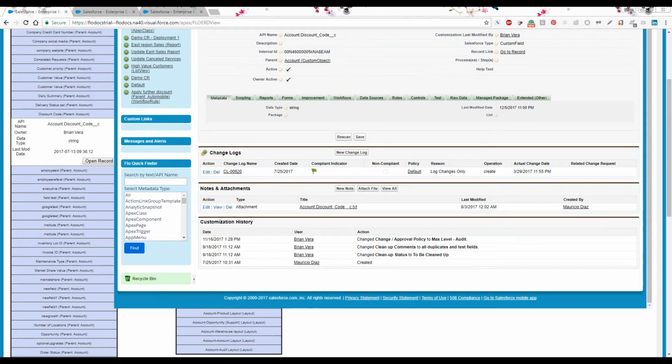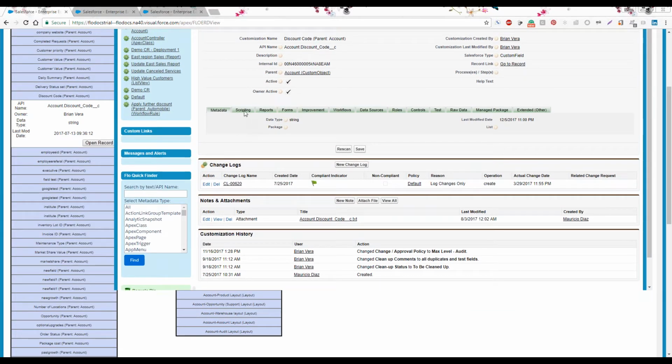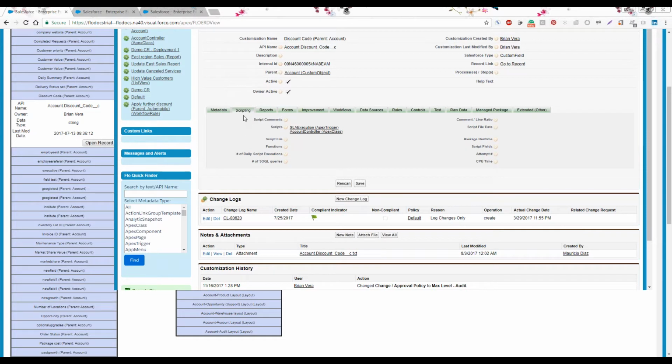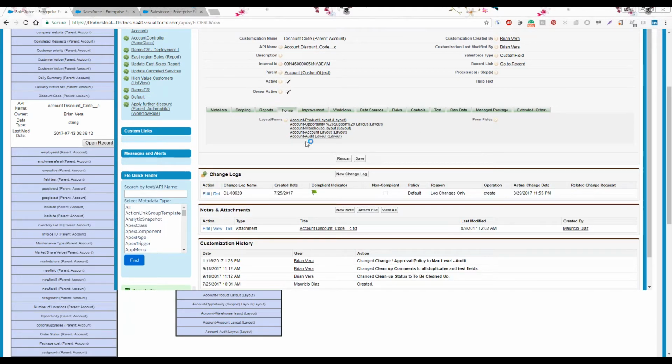And I'm just going to go here below and take a look at some of the tabs and glean some of the detailed information that we might be able to learn about this customization. As we can see, the customization is linked to two scripts, an Apex trigger and an Apex class. We can see that it's also linked to some reports here and a list view. And when we go here, we can see that there are some layouts that it's linked to and supporting.